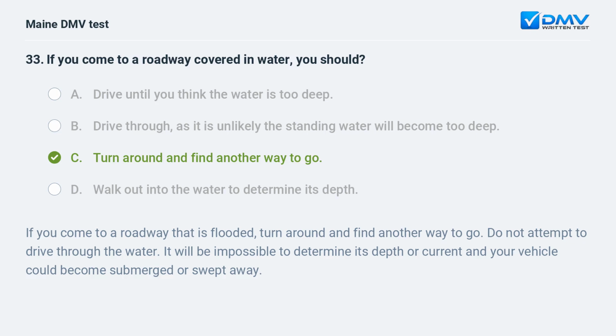C. turn around and find another way to go. If you come to a roadway that is flooded, turn around and find another way to go. Do not attempt to drive through the water. It will be impossible to determine its depth or current and your vehicle could become submerged or swept away.